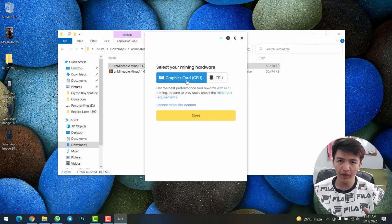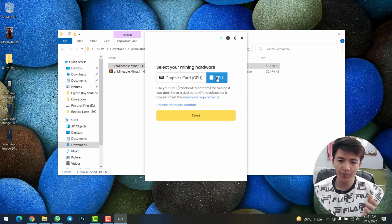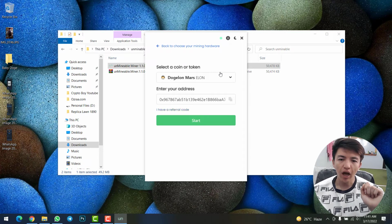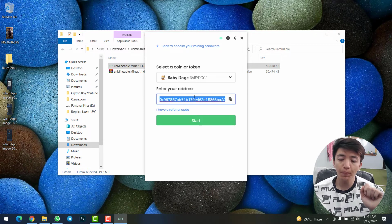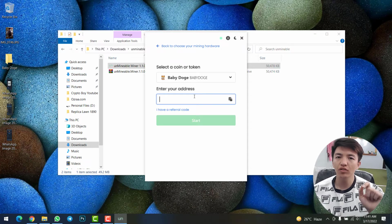If your computer is like my computer and doesn't have a good graphic card, simply select CPU. Even so, I don't recommend selecting CPU or mining any cryptocurrency using your CPU. And then click on Next. Now from here just select Babydoge coin. You can see Babydoge coin. Now simply paste the wallet address of Babydoge coin.